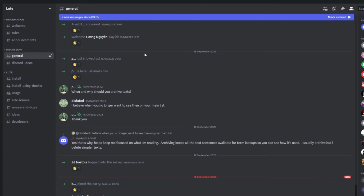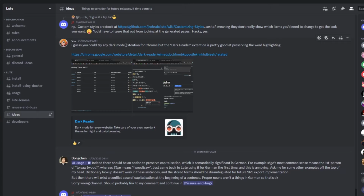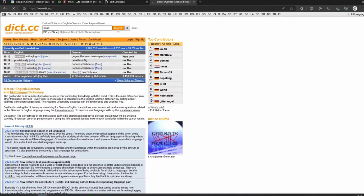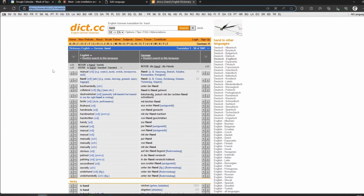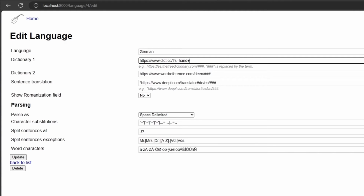If you really want a language to be supported but don't think you can figure it out yourself, I'd recommend you join the Lute Discord server and politely ask. I'm sure people would be more than delighted to help you set up a new language. But I do want to show you this dictionary thing. You can use most online dictionaries by looking up a word, then copying the URL of the result and pasting it in here and replacing the word with ###. You might want to do this if you don't like the dictionary that's there by default. There's more you can do here if you're technical, but we'll leave it at that.